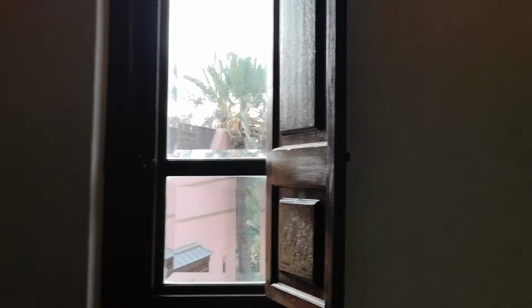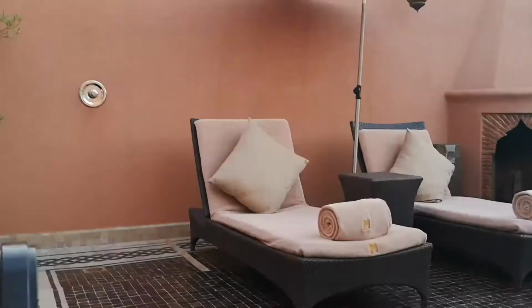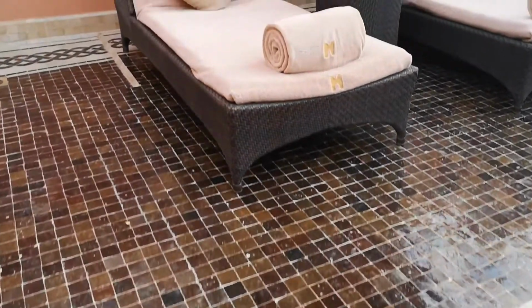And if we go up to the final level, you get a lot of steps in when you stay here, but some of the riads do have elevator access for people who are less mobile. And then we go up here to the final level, and you've got your roof terrace.